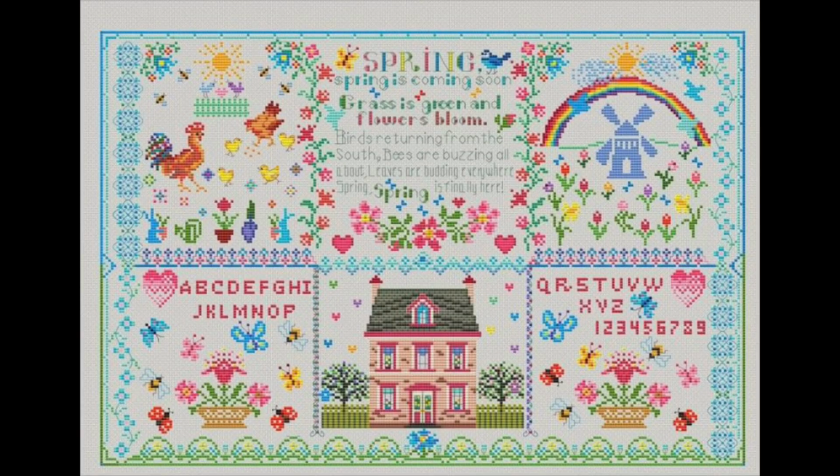Here's another interesting new release. Talk about bright, cheery colors. It is the Spring Sampler, and it's an Etsy shop called All Together. It is Cross Stitching for Fun. For is F-O-R, the letters. Cross Stitching for Fun on Etsy. It's Spring Sampler. Isn't that pretty?